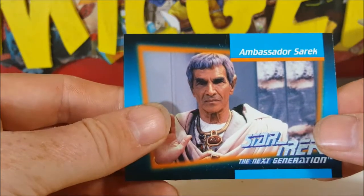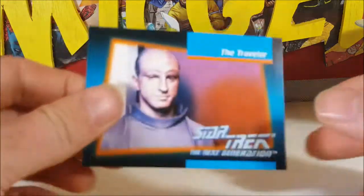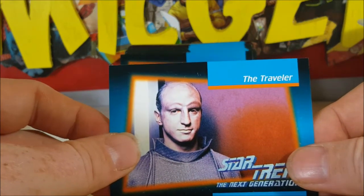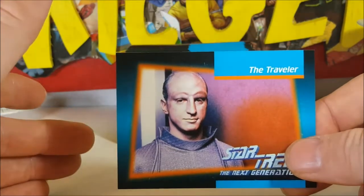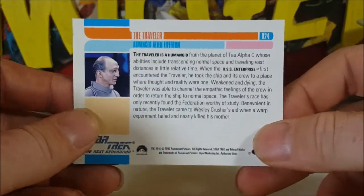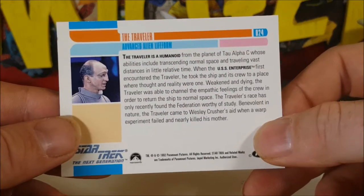Ambassador Sarek. I believe that's Spock's father. The Traveler. He's kind of like Q, only kind of like the opposite side of Q. I guess if Q were heads of a coin, the Traveler would be tails. Let's put it that way. And he actually takes Wesley Crusher with him on Wesley's last mission. Wesley didn't appear again until I believe it was the marriage of Will Riker and Deanna Troi.